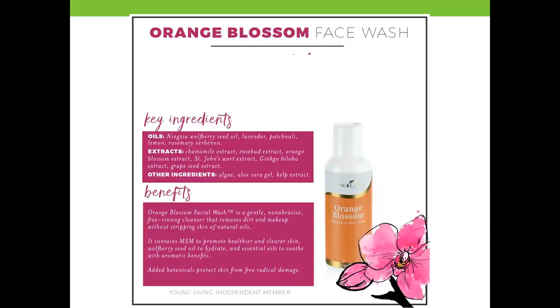It also has a few different extracts in it, but a tip that I have on the Orange Blossom Face Wash is I actually make this one into a foaming face wash. So I'll take a foaming hand soap pump and put about 2 teaspoons of the face wash into it and fill the rest with water, and that helps extend the life of your Orange Blossom face wash, so you don't have to replace it as often. So that's something that I like doing with it.